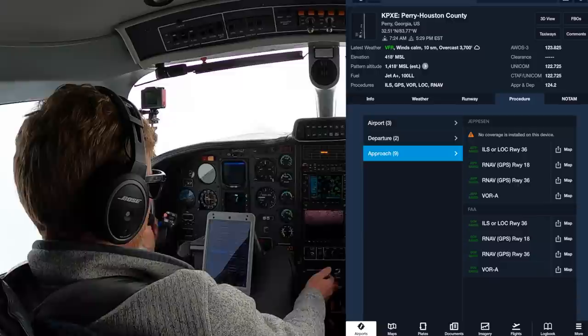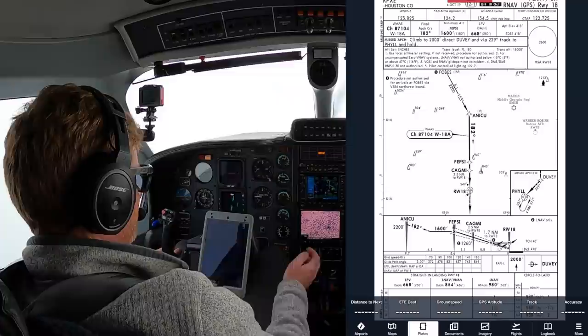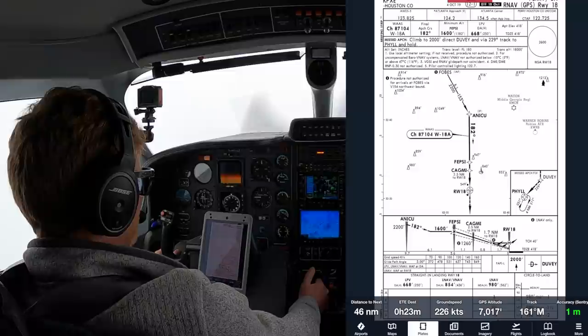So, I don't know, let's see, what should we do? The ILS, if we come over here, procedures, we could do the ILS 36, or actually we could do an RNAV. I say we do an RNAV. Let's do the RNAV 18 since the winds are calm. And I know our FBO is on the south side of the field, so when we land, we won't have to do any back taxi, really. So we'll get all set up. That's our approach plate for the RNAV 18. We'll get set up for that.